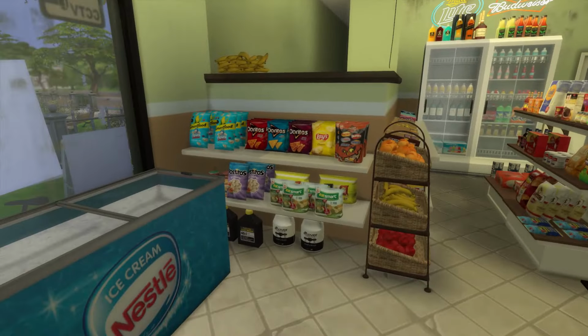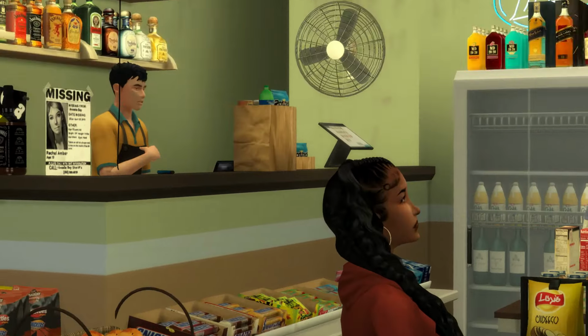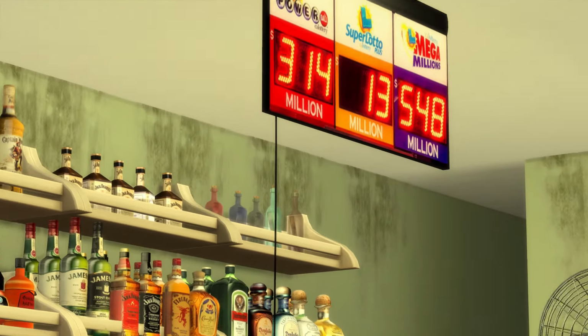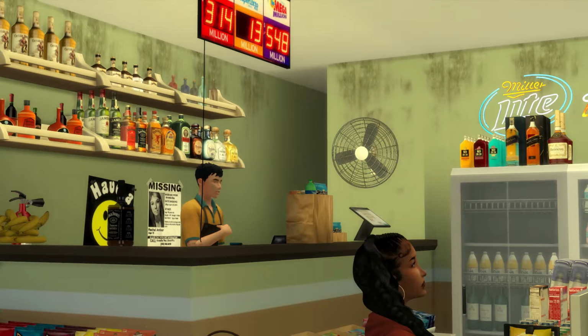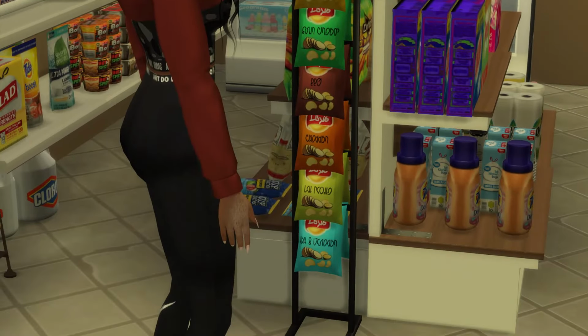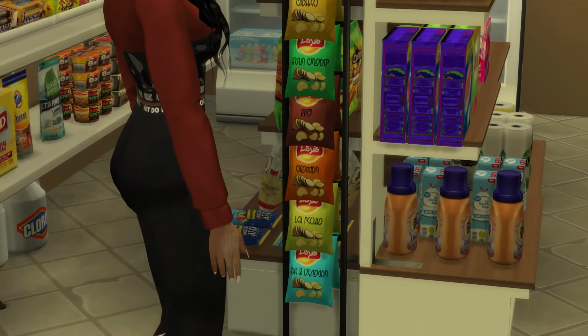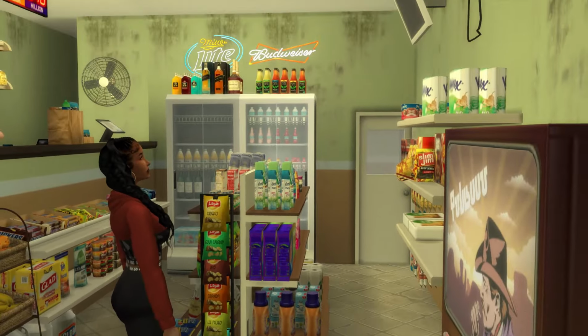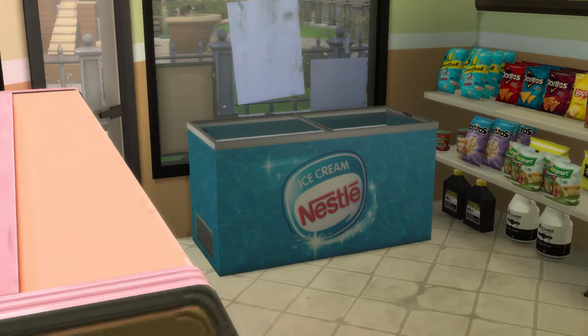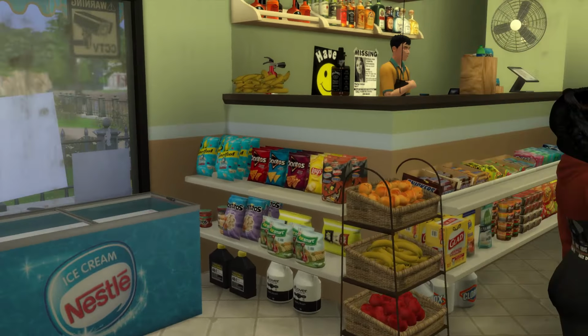And let me change the view. So now you can see a little cashier over there. There's some deco liquor bottles, the lottery signs. You know, I just filled the fridge with some things. I think this chip rack is interactive. A little TV, ice cream machine, ice cream freezer. You know, just a typical corner store.